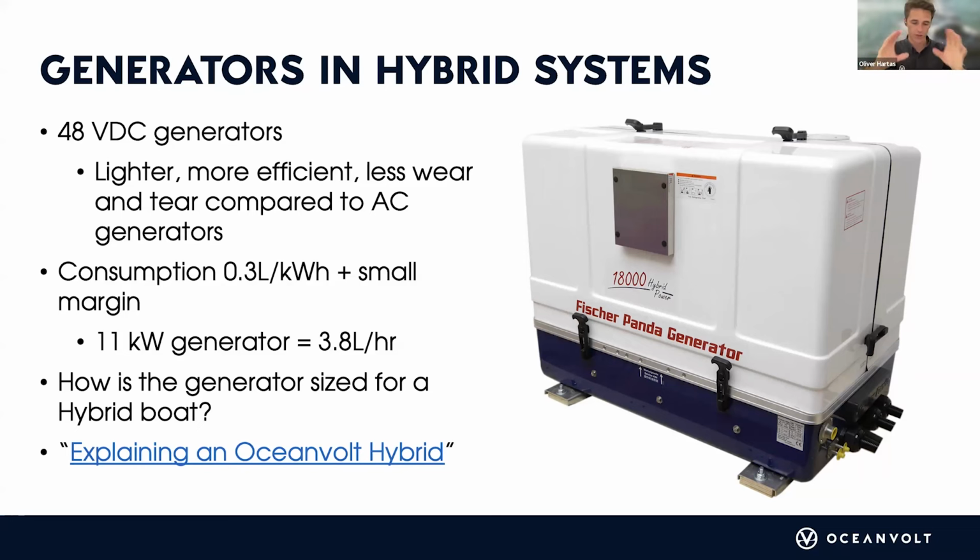There's a whole host of things around this. I wrote an article that is available on our website, or you can just email me and I'll send it to you, that explains what we mean by an Oceanvolt hybrid, because hybrid can mean many things. What we mean by Oceanvolt hybrid is a DC genset, and I explain all the pros and cons and how it's set up in this article.